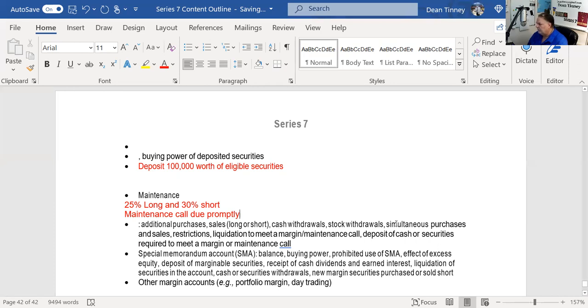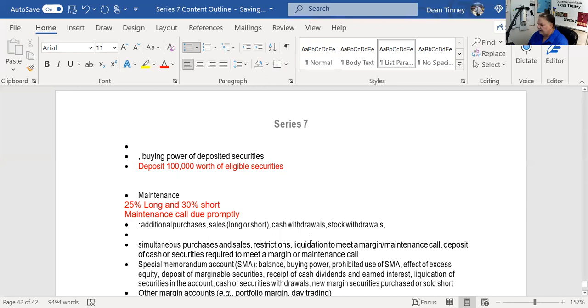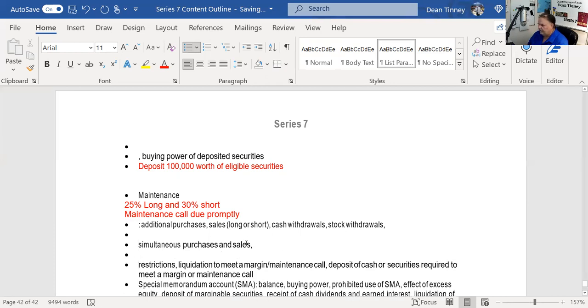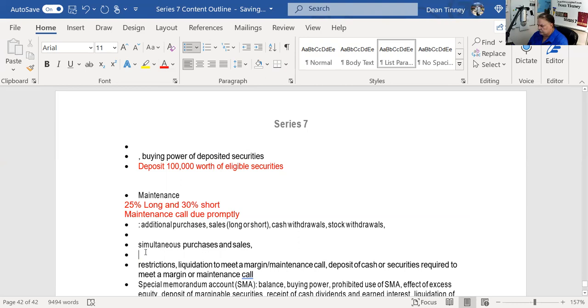Same day, simultaneous purchases and sales. As a margin clerk, the way I'm going to handle that is by just netting the two numbers. Again, I wouldn't get in the weeds on this, but that's called the same day substitution, meaning I'm not going to deal with everything you did today. I'm just going to net those two numbers you bought and sold today, and that'll be the numbers a margin clerk is interested in.